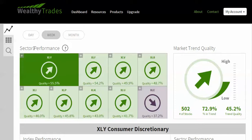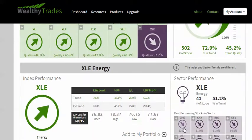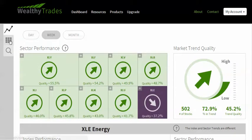So I'm going to pair this week with a short position in the XLE, because the XLE, the energy sector, is the sector that's in a downtrend. And the reason why I'm doing that pair again is because the quality of this uptrend is below 50%. So I'm going to move all these stocks in the XLE over into my portfolio, and we're going to find the best shorting opportunity to pair against our long opportunity in Dollar Tree. Okay, so I'm going to move that over into my portfolio.